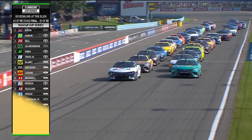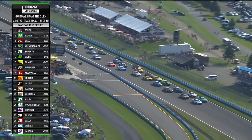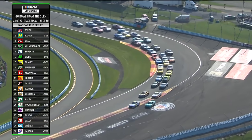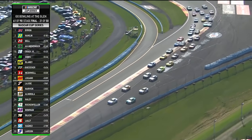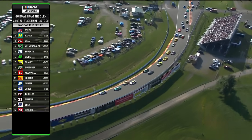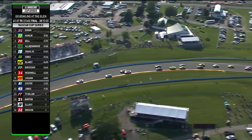Back underway at the Glen. Right back into the gas quickly as William Byron in the 24. He's got that inside line with Denny Hamlin diving on that outside, and he gets right up to the door. Contact made as they come off of turn number 1. It's Byron surging ahead of Hamlin. Byron will keep the lead as they enter the S's, watching the race for 3rd, watching the race for 5th, double wide through the S's.